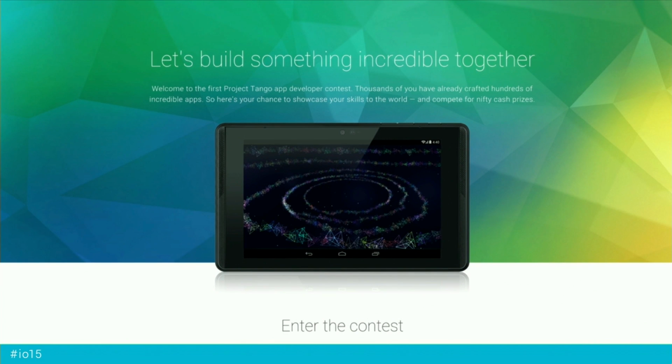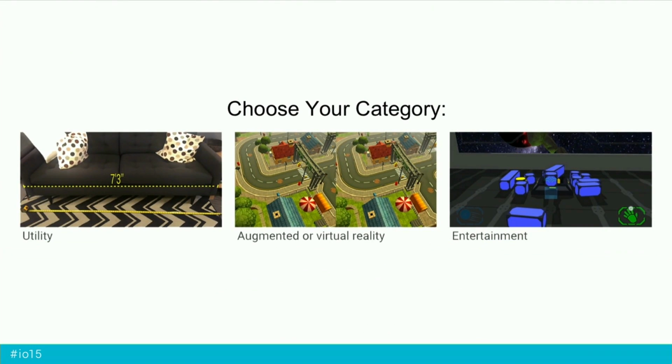To celebrate this new availability of the devices, we are also kicking off our first app development contest. This is an effort to seed app development and seed content on our platform. There are 3 categories to the contest. You can choose to build a utility app, such as measurement, navigation, room scanning, or object scanning. We have a category for AR and VR use cases. And of course, gaming and entertainment, which I think is one where it's very easy to imagine seeing demos in this space.